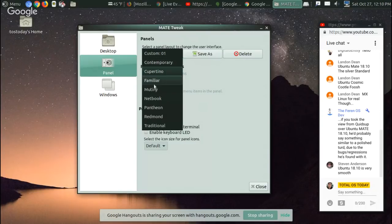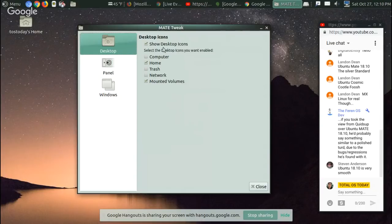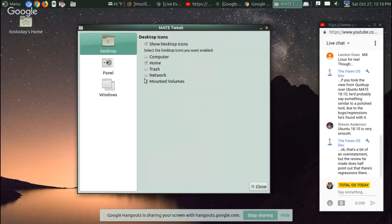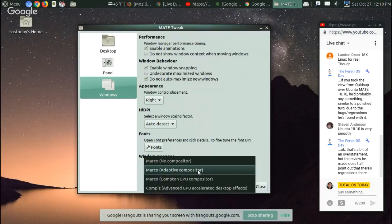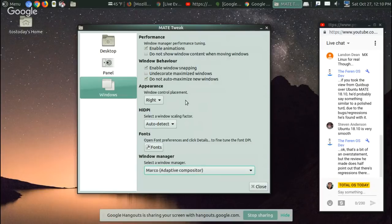But it's nice to have these, 8 options here. Or more if you customize, to instantly change the look of your desktop. I think this is pretty cool. So we have desktop. You can show desktop icons, trash, as you see here. Windows. Again, window control placement. I'm right-handed, so to the right. Window manager. We have some options here. Again, extremely user-friendly.